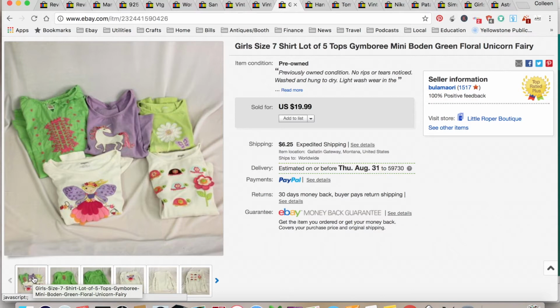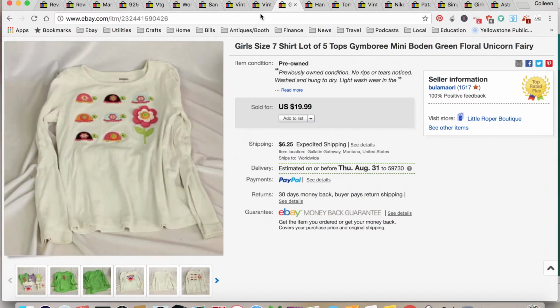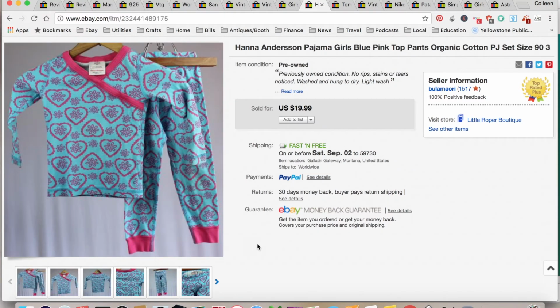$18.59. I collected shipping from them, so $24.84 is what I made on that. Didn't cost me anything. $9.04 for shipping and fees for a total profit of $15.80, and they only took 2 weeks to sell. Sometimes it's about timing too. So it's going to be winter.